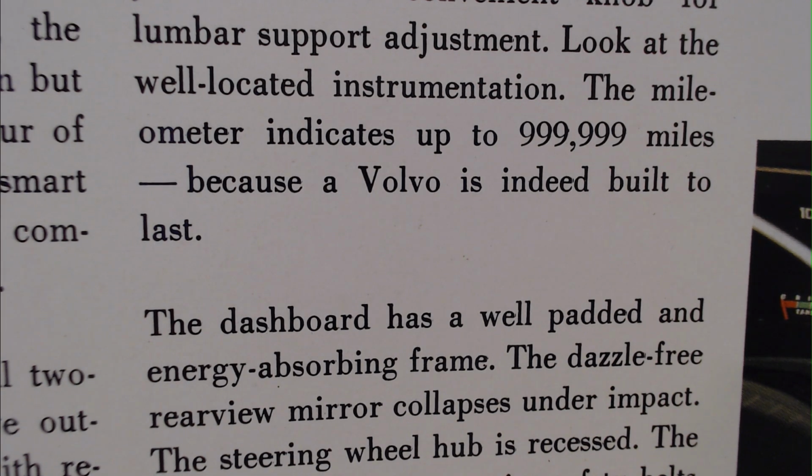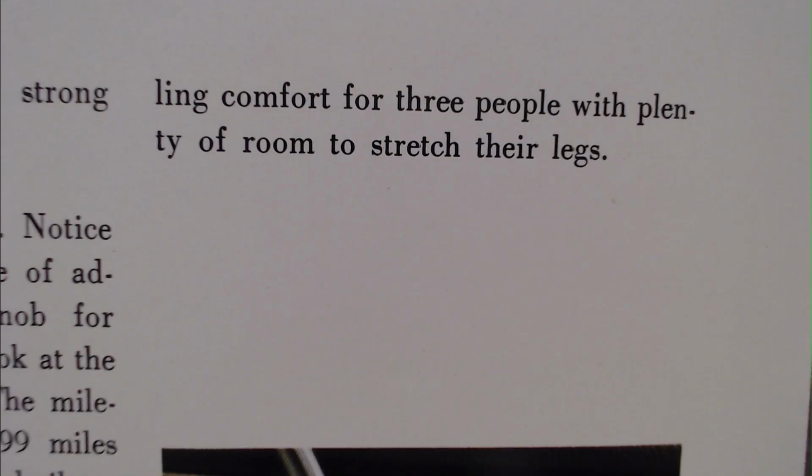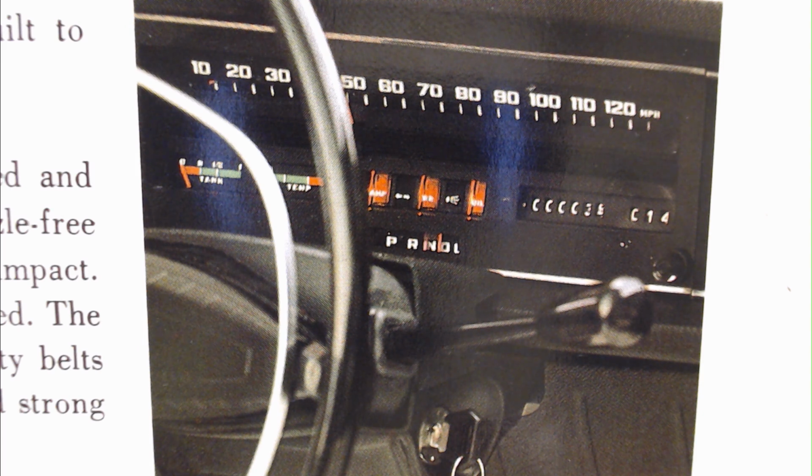The dashboard has a well padded and energy absorbing frame. The dazzle free rear view mirror collapses under impact. The steering wheel hub is recessed. The factory installed 3-point safety belts have easy operated catches and strong anchorages in the body, of course a very Volvo thing. The interior is in a class of its own. Generous internal dimensions in the rear seat as well, providing true travelling comfort for 3 people with plenty of room to stretch their legs.